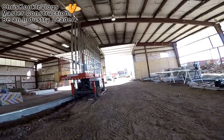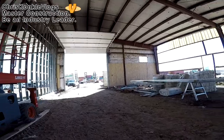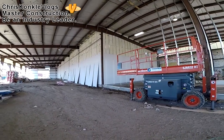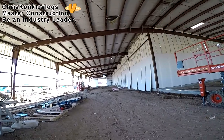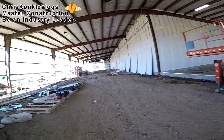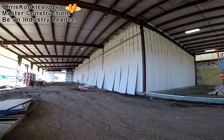I had two guys helping me at the beginning. They're not here. I had Jamie helping me yesterday, but most of this has been done by myself. Could you imagine building all that by yourself and then looking back and seeing what you've built? That's why I love construction, right? This is why I do it. It's huge. It's freaking huge.